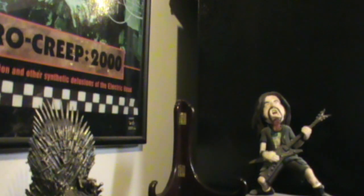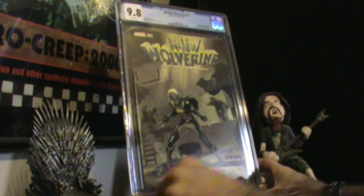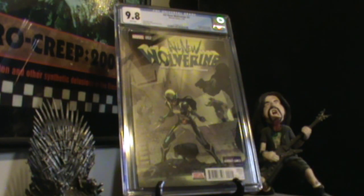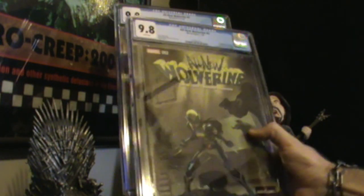Alright, well, we had Laura Kinney, and so this is her sister, Gabby. Let's see how that comes out. Try to stop the glare. Alright, cool. So yeah, All-New Wolverine number 2. This is the first appearance of Gabby, Honey Badger, 9.8 white pages. Love this book. In fact, I got 2 of them. Really happy about that. Stoked, as Doom would say. Badass.